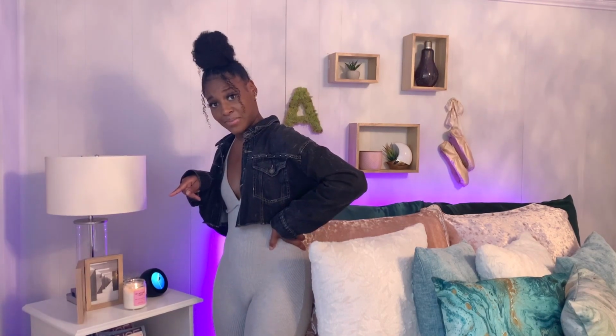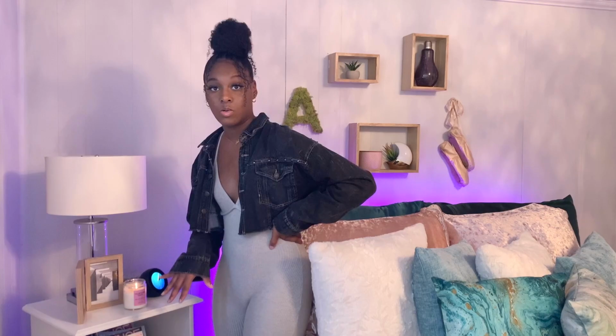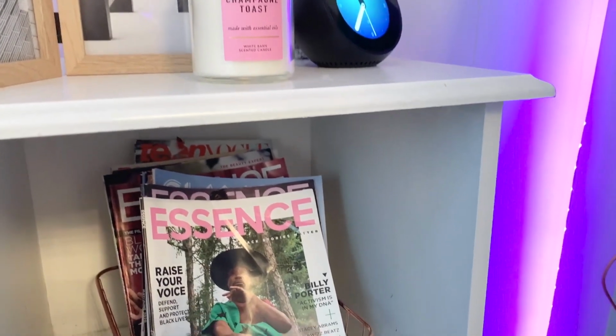I have this frame that I got from Target. It's just wooden, so it kind of matches the shelves that are above my bed. The nightstand is actually a filing cabinet that I painted white and changed the knobs on. And then inside of the little shelf, I just have a basket that I put all of my magazines in. I like to read Essence, Teen Vogue, the W, and stuff like that.